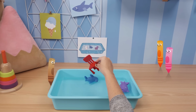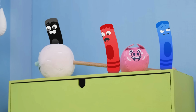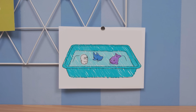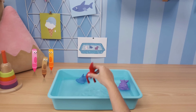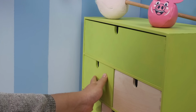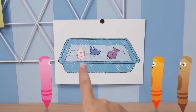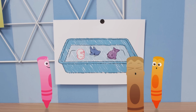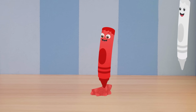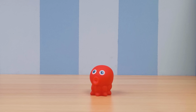Well, will it float? No. No, this is not an octopus. This is a chair. Let's dry it off. Come on, Mr. Eraser. Help us out. No. That's okay. Try one more time. Octopus. Octopus. Good job.